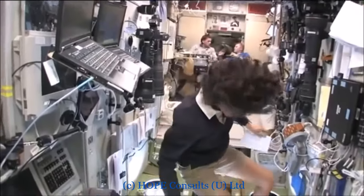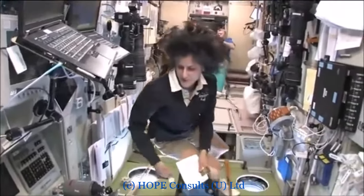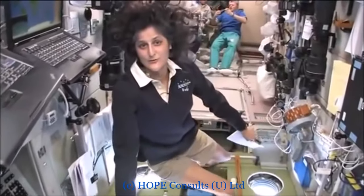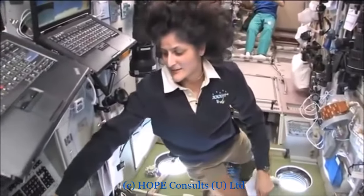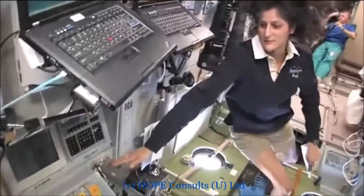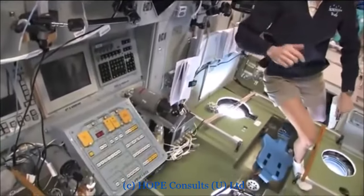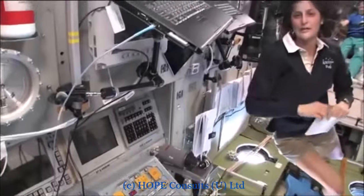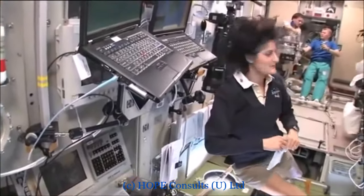And what's cool about this module, of course, it's the central post. It also has great windows right down toward Earth. It has controls to fly in visiting spacecraft if they need some assistance right here. It has Russian computers as well as American computers to help us control anything we need to on the space station.